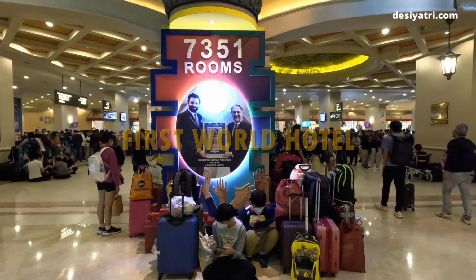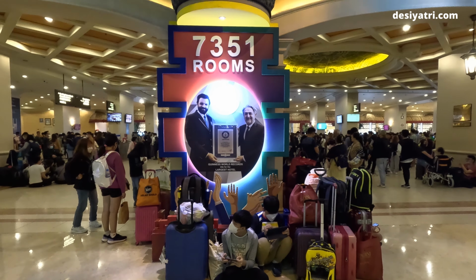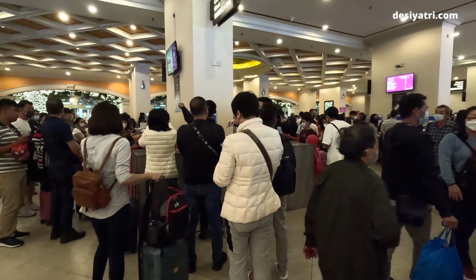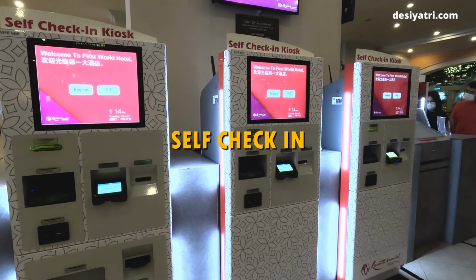First World Hotel is the world's largest hotel, with 7,351 rooms. Because of the size of the hotel, they have automated a part of their guest services. Guests are required to check in themselves, using these self-check-in machines.